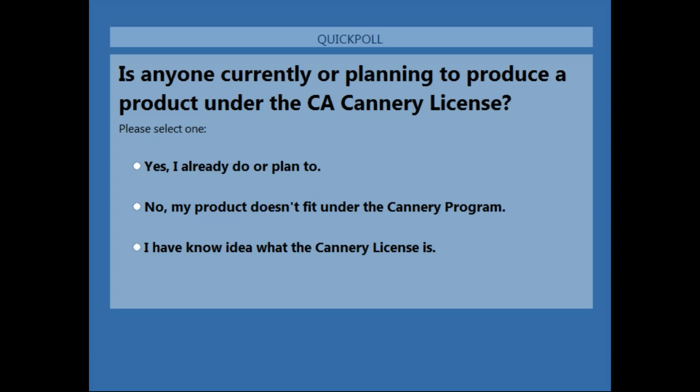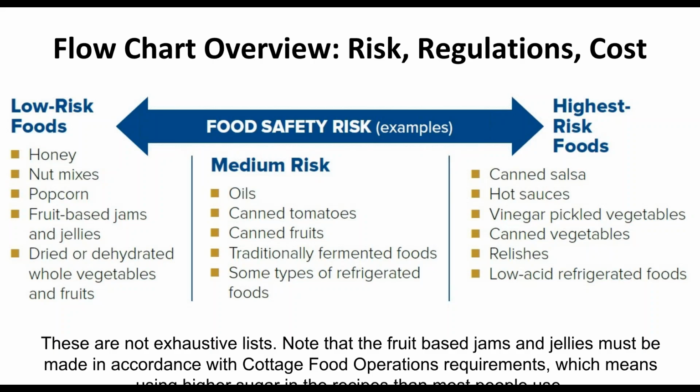So we call those acidified foods, and types of foods that fall into that acidified food category are things like canned salsa, hot sauces, and vinegar pickled vegetables. Again, I just want to reiterate, this isn't an exhaustive list. There are many other types of food that fall into each one of those spectrums, that we just wanted to give you a general idea of the types of food in each category.